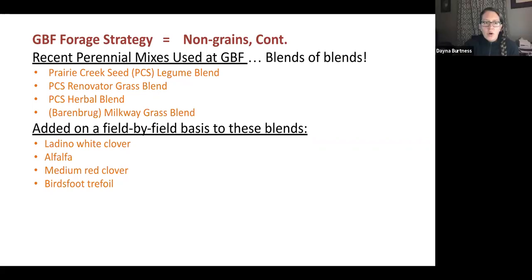As far as warm season annuals, do you have any advice for me or thoughts for me about what to experiment with that you've noticed to be really palatable for the pigs? And also, are you at all worried about prussic acid poisoning for pigs with sorghum or sorghum Sudan grass?